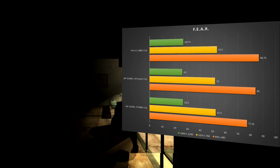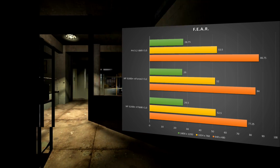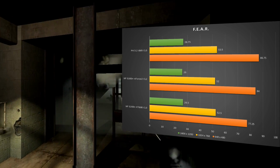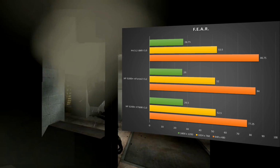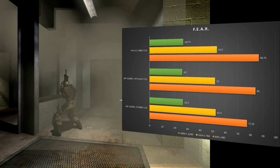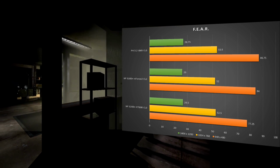And finally we have Fear. This game is quite demanding, it's one of the newer Windows XP games. At the high resolutions there's not much difference, but at 640 by 480 we can see a bit of a difference. Once again the nForce2 makes an impact and the result is a lot closer to the Intel Pentium 4 than with the VIA chipset.